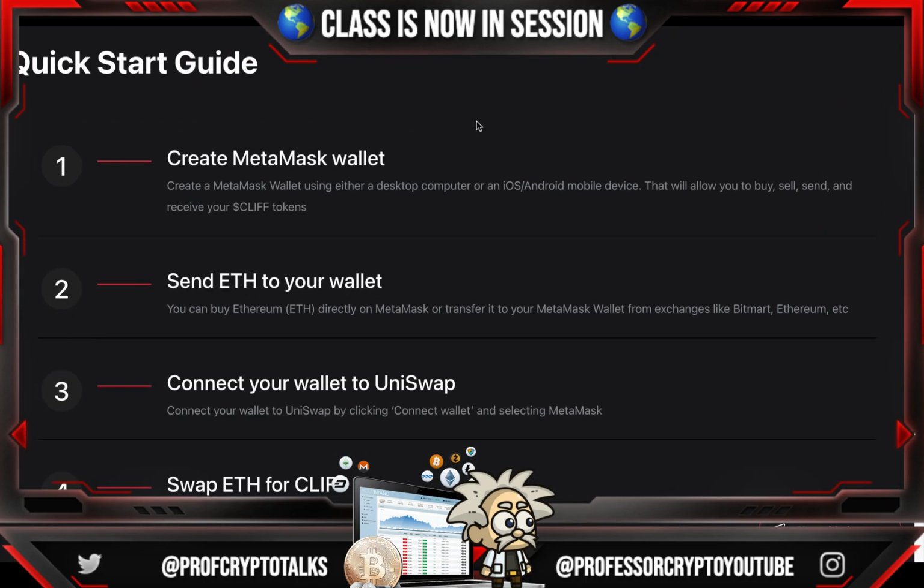They also have a quick start guide here, which is very useful, guys. You're going to create your MetaMask wallet first using either a desktop computer or an iOS or Android mobile device. That's going to allow you to buy, sell, send, and receive your Cliff tokens. From there, guys, you're going to send Ethereum to your wallet. You can buy Ethereum directly on MetaMask or transfer it to your MetaMask wallet from exchanges like Bitmart, etc.